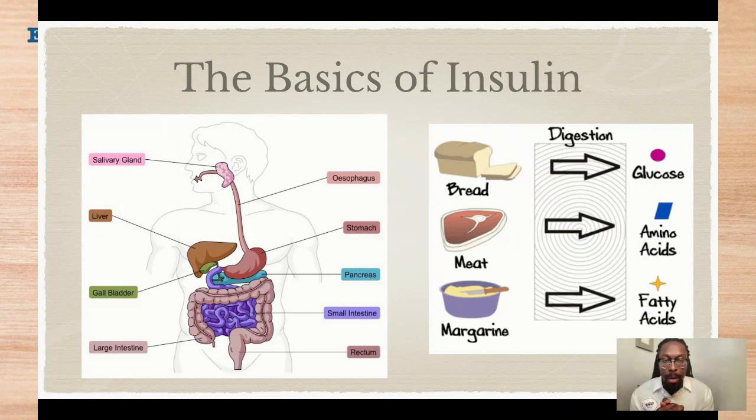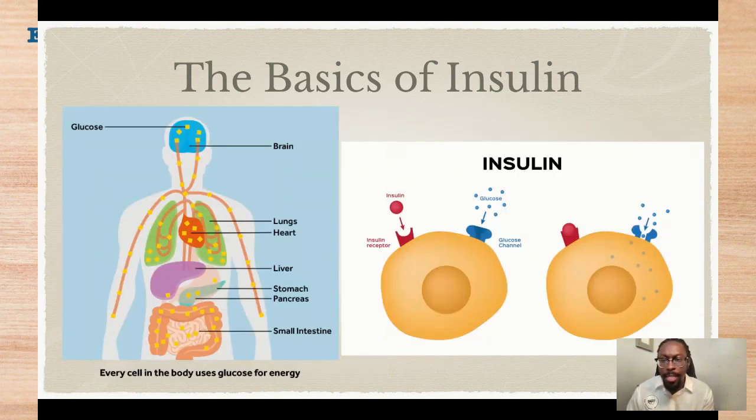Now, of course, most of us know that the ideal energy unit is glucose. The form of energy that your body works best at using is glucose. And so glucose can be used by every part of our body to give us energy. Your brain can use glucose, your lungs, your heart, your liver, pancreas, everything can use glucose for energy. So it becomes a primary source for energy. Glucose is very important. So insulin's job is to escort glucose into the cell.